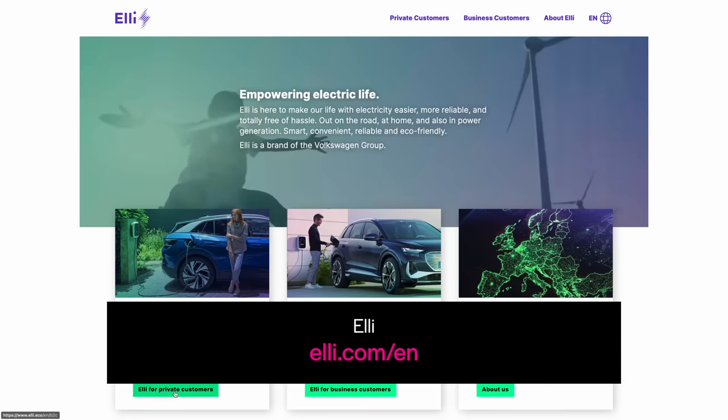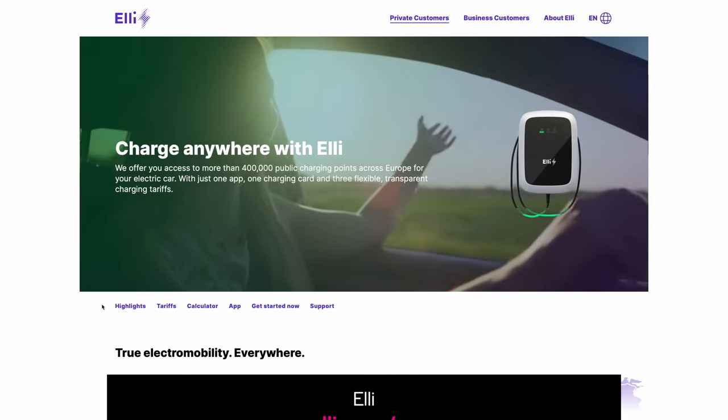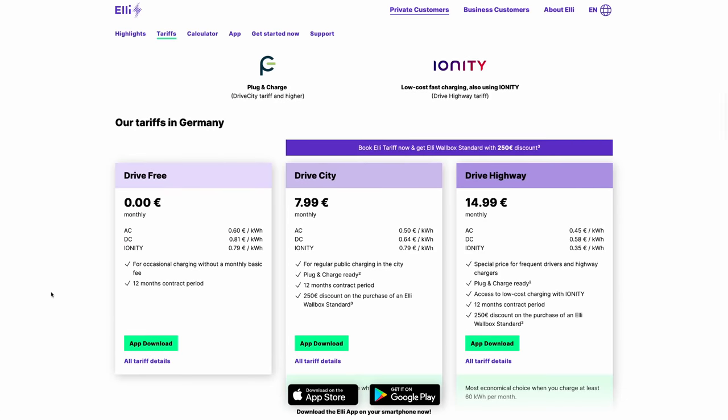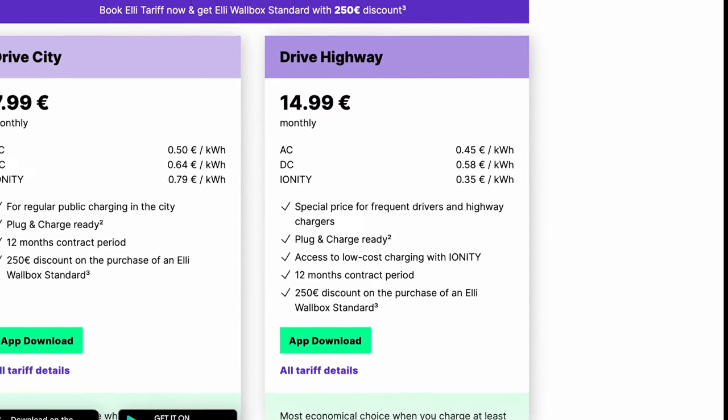Another option is subscribing to Eli. Eli is an RFID card and app set up by the Volkswagen Group. That's £14.99 a month, and if you pay that, then it means you get Ionity for only 35 pence per kilowatt hour, which is really good value, and it's great if you do a lot of long drives.